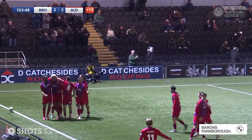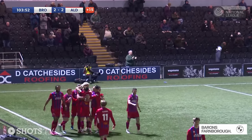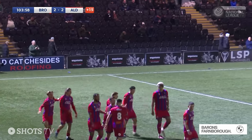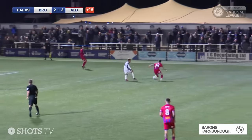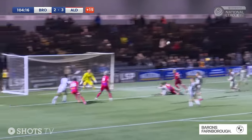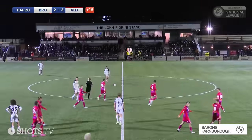I was just about to say, Tetek had the ball, he could have put it in, he dragged the player out, he spun him, he's just put it out wide. A lovely dead ball into the box, and Rowe. What a header. He climbed early. He's headed it back across from where it had come from into the goal. Grant had no chance. Unbelievable. What odds would you have got 3 minutes into this game for this scoreline? Bromley 2, Aldershot Town 3.